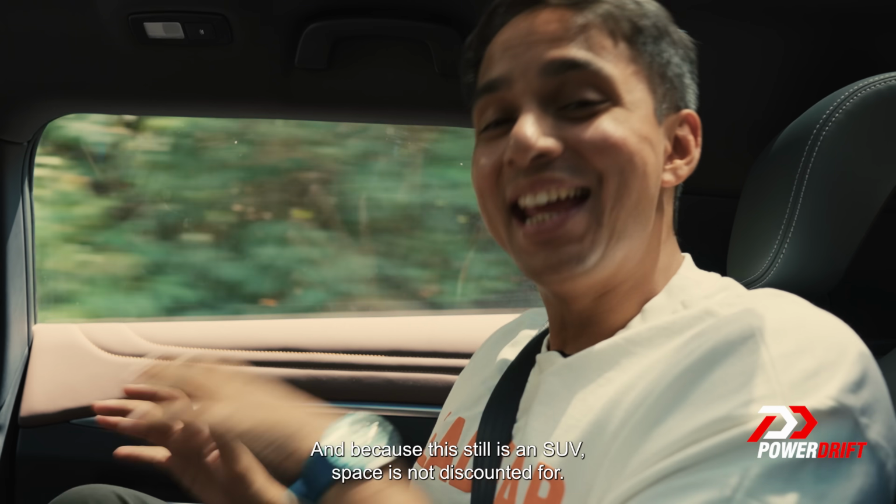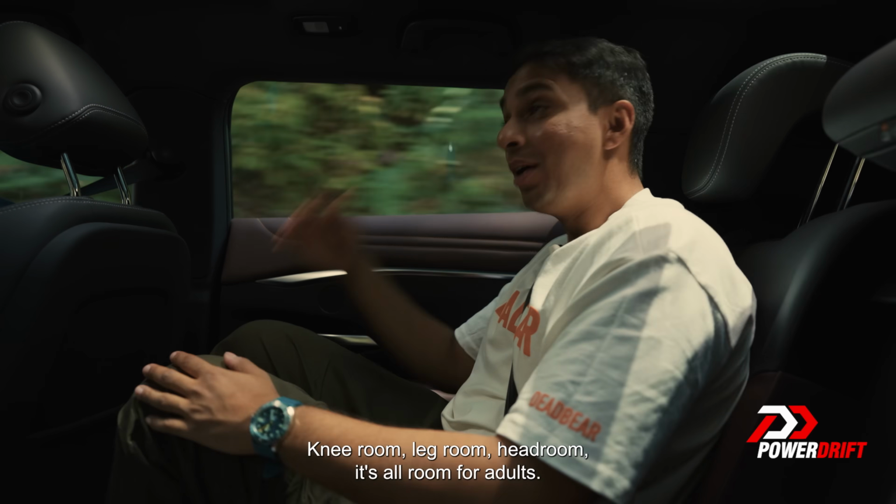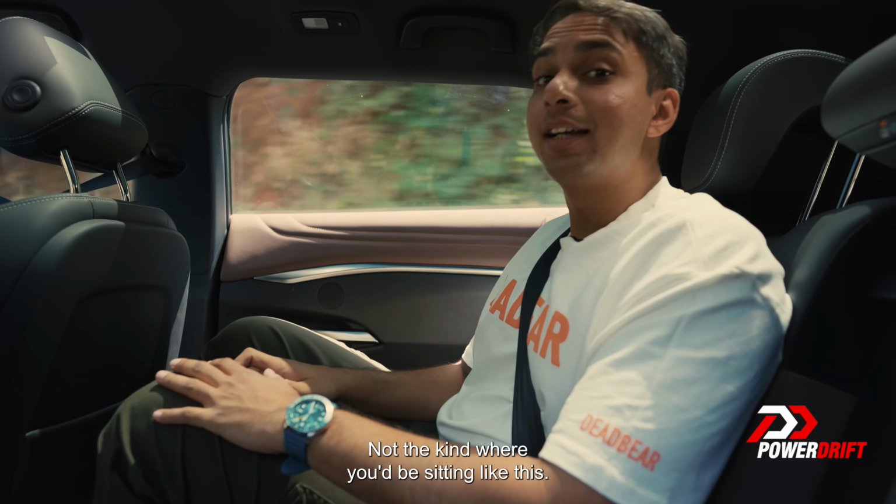And because this still is an SUV, space is not discounted for. Knee room, leg room, headroom, it's all room for adults. Not the kind where you'd be sitting like this.